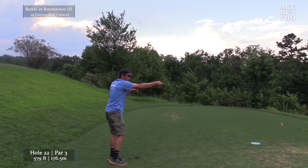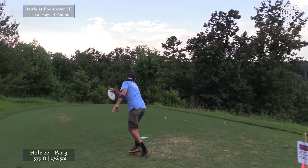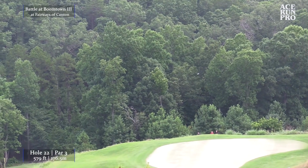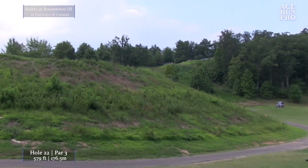So that's exactly where I'm at. I'm just trying to laser beam one down there. So you don't want to leave it too high, don't want to leave it too low. Throwing my H1V2 at a great height here. Yeah, I really like the shot out of the hand.